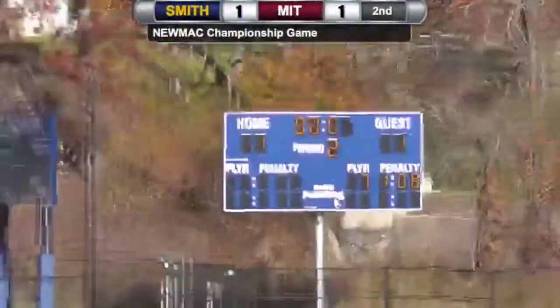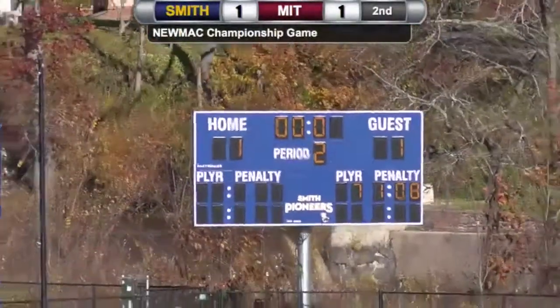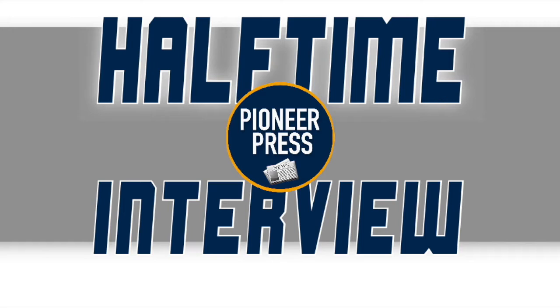We'll have a 5-minute break, and then there will be a 10-minute overtime, which is sudden victory. And 1-1. As I said, Smith is no.